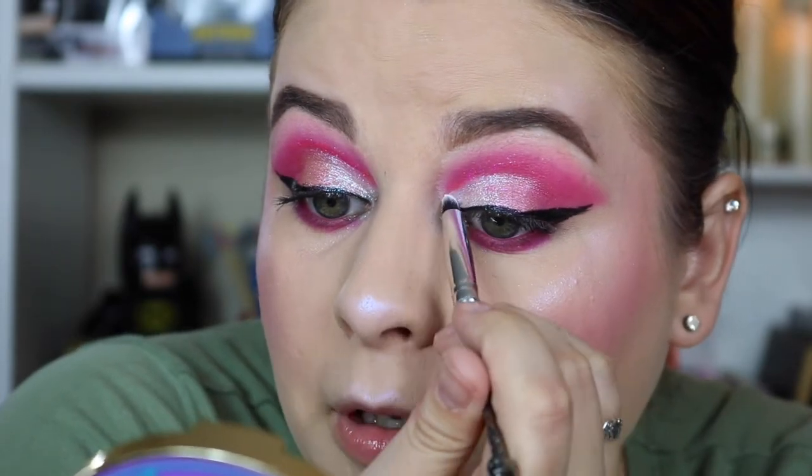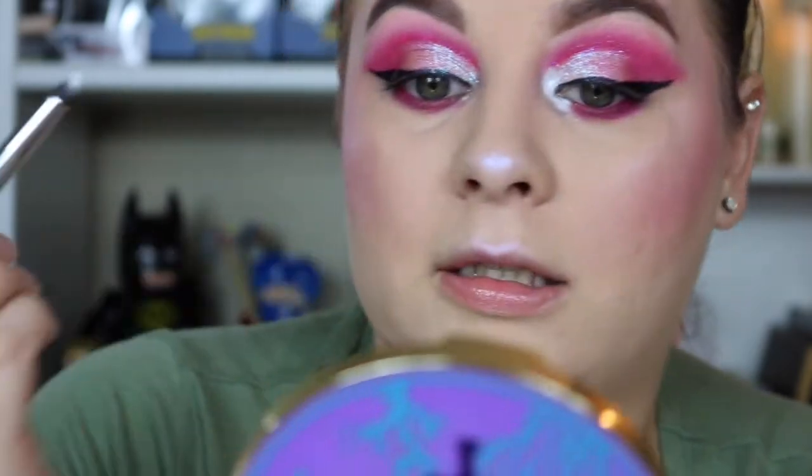So I'm just going to take this on a pencil brush. I'm going to run it in my inner corner, and then I'm going to take that other Dear Katie Brown glitter and place that over the top to give it a little more sparkle.